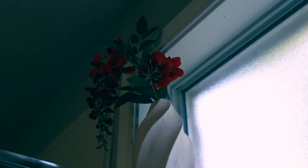The vases are from HomeGoods. If y'all like those, you can't put water in these. That's what the original tag said. They're cute for fake little flowers, sis.